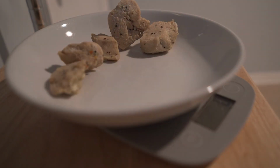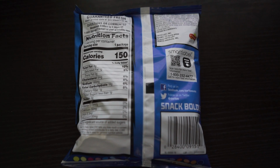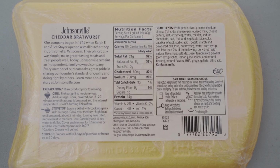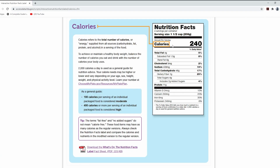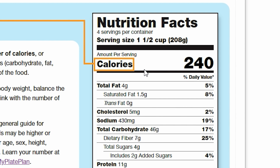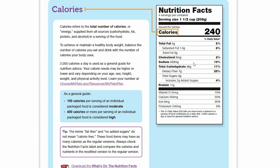One thing we have to be mindful of when keeping track of our calories is nutrition labels, right? Because nutrition labels are going to tell us how many calories and how many macros are in the amount of food that we're going to consume. In most of these nutrition labels, you'll see at the top, it'll measure out an amount in grams and it'll say how many calories each food item has for how many grams of that item.